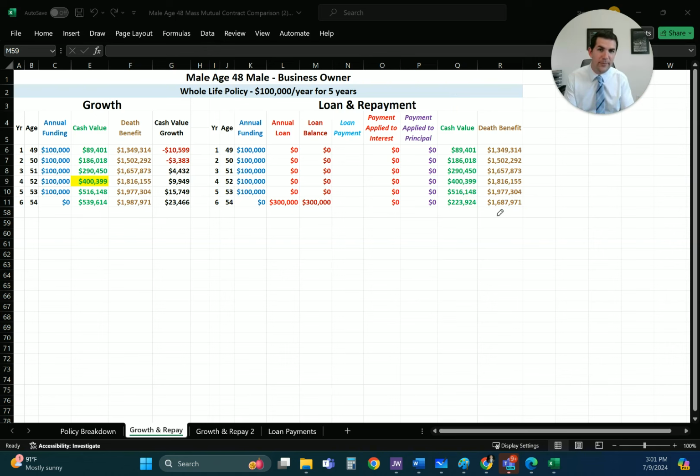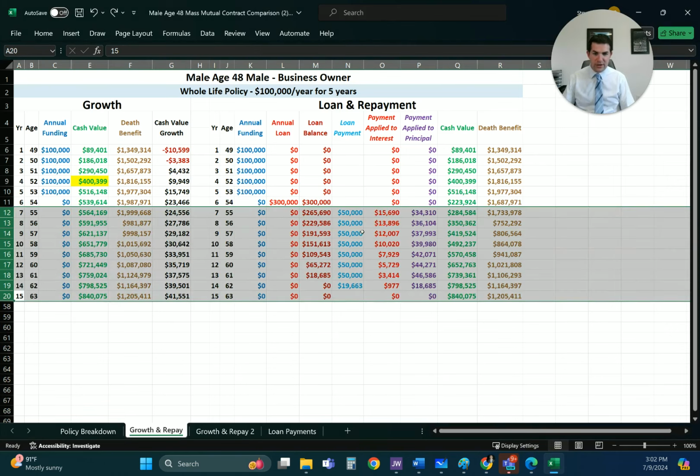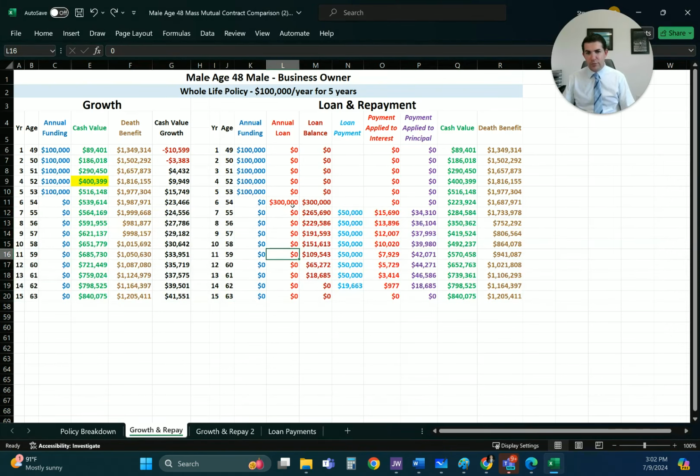That's really how the insurance company does this. A lot of people will ask, how does the company make money on this? Remember, their first and foremost obligation is to pay out life insurance claims. So if you have a loan outstanding and you die with that loan outstanding, the insurance company will pay out the death benefit minus the loan. The death benefit on your illustration will display that net dollar amount that's going to be paid to your beneficiaries. So we take the $300,000 loan, and then what we've got here, no payments in the first year. Then we start to pay it back at $50K per year.